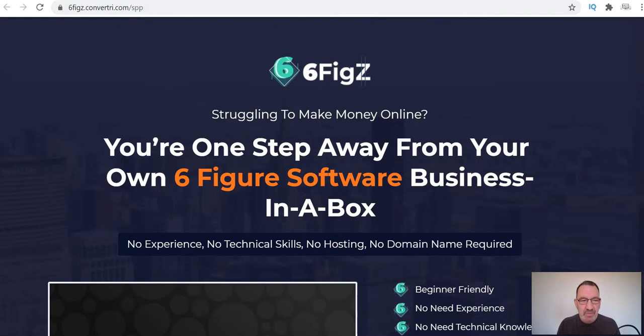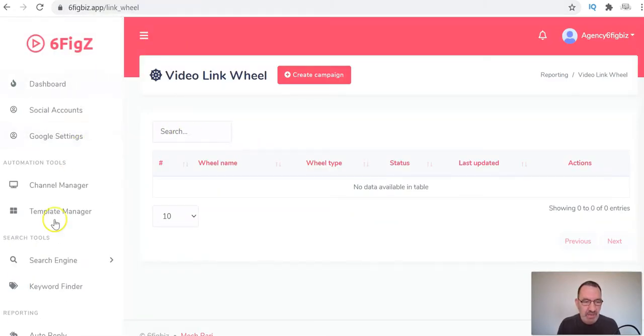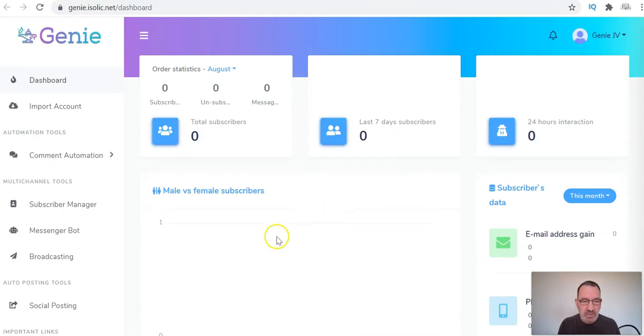And then we'll go back to our dashboard here. We'll take a look down here, take a look at this, get that in your mind's eye, and then we'll pop over here, the Genie dashboard, and slightly different colour scheme, but the layout's the same. You look down there, it's just the same thing.